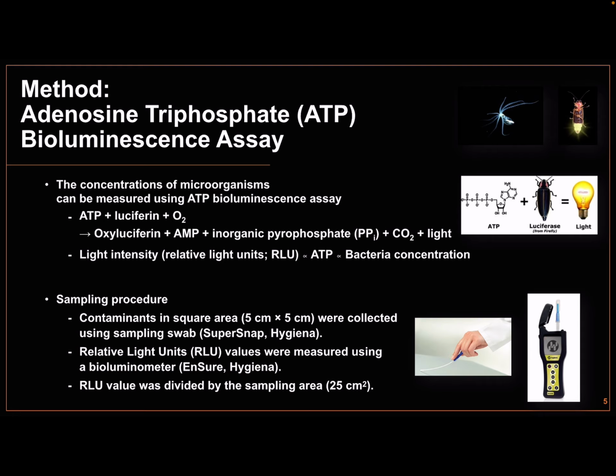So the concentrations of microorganisms can be measured using the ATP bioluminescence assay because of this reaction. At the end, we only see the light intensity level. And higher light intensity means there is more ATP right there, and higher ATP means there is a higher bacteria concentration. So that's why we use the bioluminator to measure the biocontamination level. For the light intensity, we use the unit called RLU, which means relative light units.